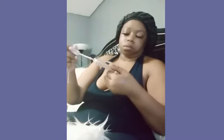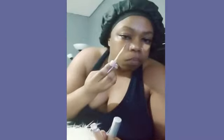Okay, on one side, I'm going to use Peanut Butter. I'm going to put it on the left. And Amandi on the right. There you have it. Amandi, Peanut Butter. So I will use this first and then I will put the little lines right here to make it a little lighter. So that's both concealers.